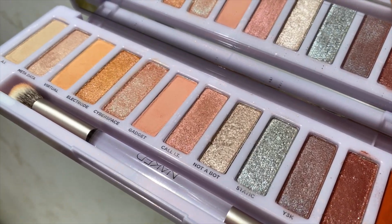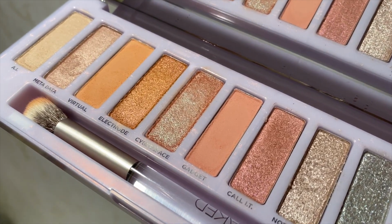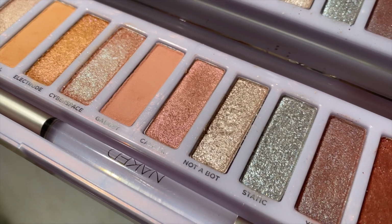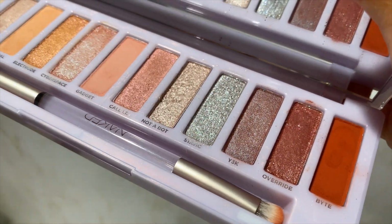category this month. I'm so sad to say that I did not love the Urban Decay Naked Cyber palette. This was not a hit for me. I think this missed the mark by a lot. So this is supposed to be a 2000s inspired or even 90s inspired type of palette with lots of duochromes. These are shades that reflect different colors depending on how the light hits it. So there were several duochromes in here.